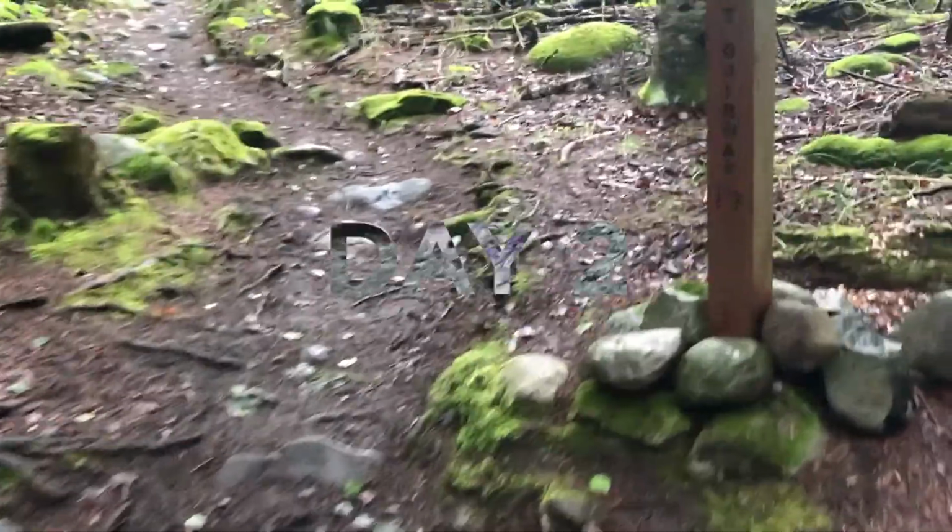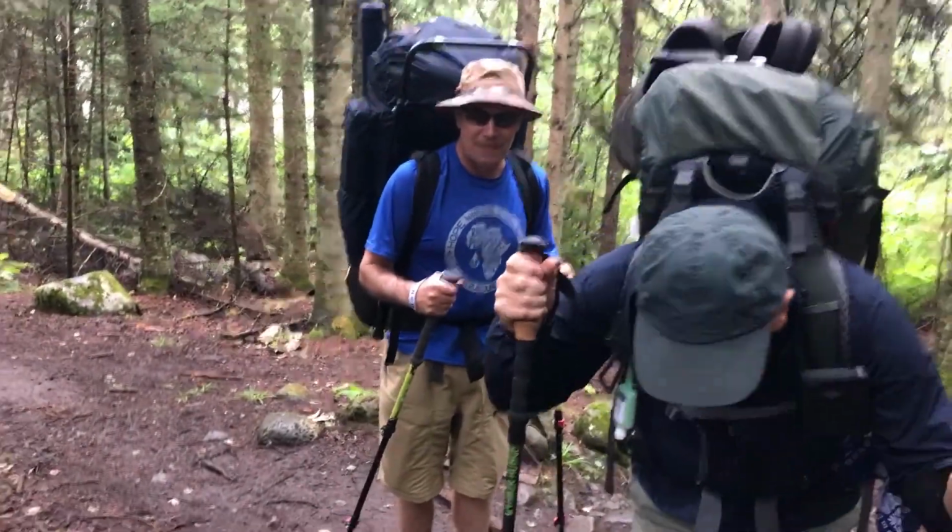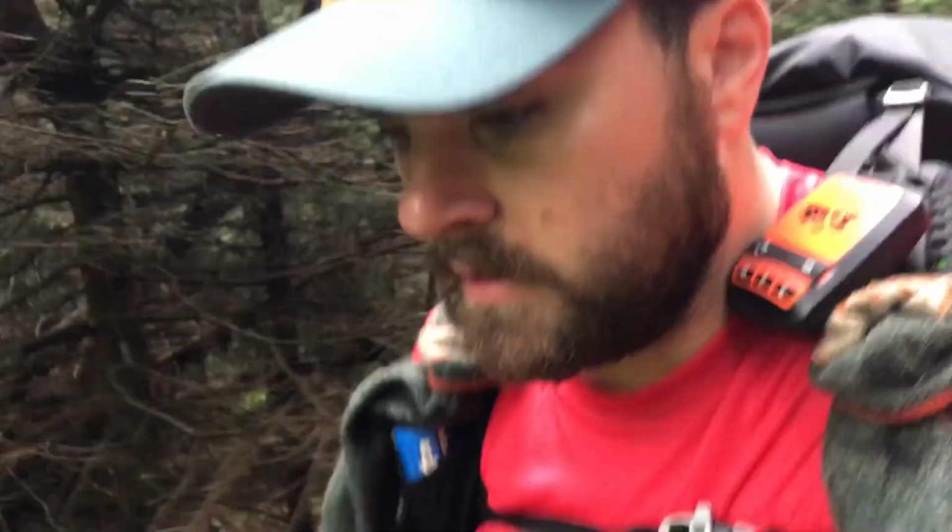Alright, starting out day 2. And we're heading the 1.7 up to Mount Ojibwe. You guys ready? Let's do this. Barely made it out of camp. This trail isn't all too difficult.